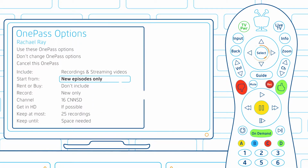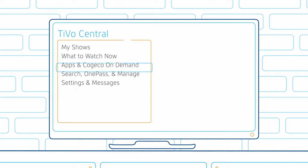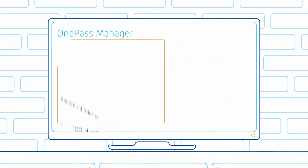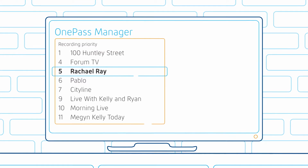If you want to modify your existing One Pass, press TiVo Central. Access Search One Pass and Manage, then select One Pass Manager. Choose the show you want to modify or cancel the recording setup.